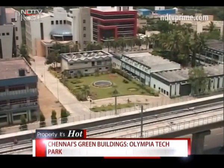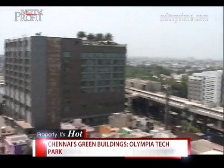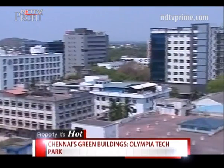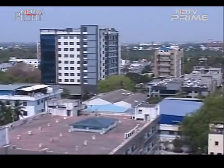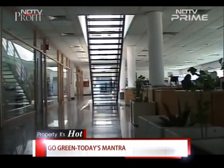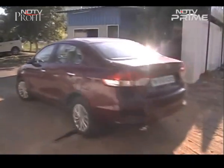Olympia Tech Park, one of the world's largest green buildings, boasts of a sophisticated sewage treatment plant which recycles water that is used for urinals, generates power, cool office spaces with desks covered with native plants, and saving electricity with sensor-fitted lighting. Even the employees are encouraged to take these lessons home.